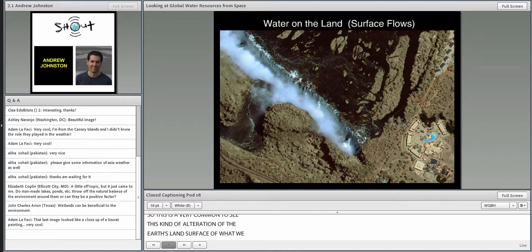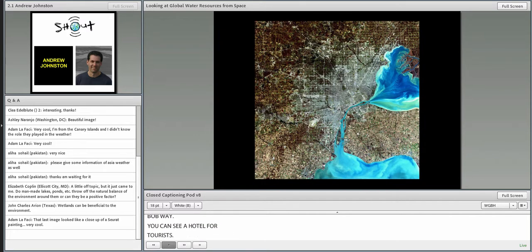Now let me try to finish up as fast as possible here, because we're running out of time, talking about water on the land as it's flowing over the surface. Here's an example of one of those finely detailed images that shows water flowing over the surface. This is Victoria Falls on the border between Zambia and Zimbabwe. On the lower right there, you actually see a hotel for tourists, but this is just an image that's sometimes useful for looking at very fine details of how water flows over the surface.